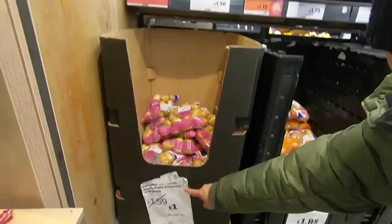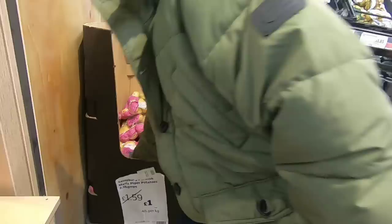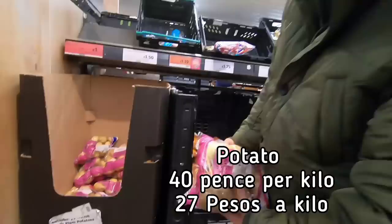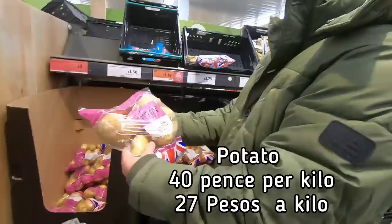Let's see the price of potato, guys, here. Look here, £1. This is Maris Piper potatoes. Oh my god, 1 kilo. It's big. This is 2.5 kilograms, 40 pence per kilogram. Per kg, so this 2.5. Maris Piper potato is good for French fries.